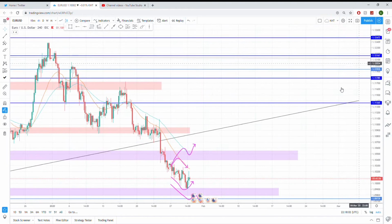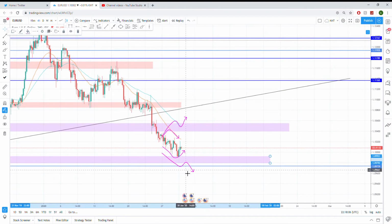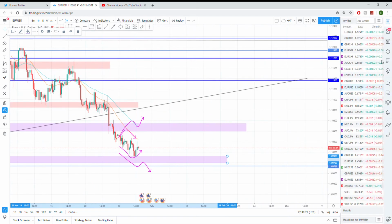Euro USD, we've come to test the bottom zone of our reversal area. That was just today. So we had a clear buy signal here, rejection of this followed by bullish pressure to the upside. So we do have a little bit of pressure here, so we'll see how well this buy signal will last for.